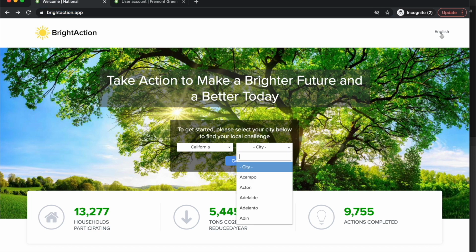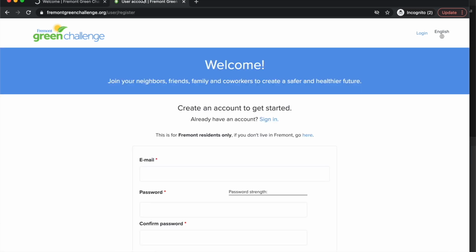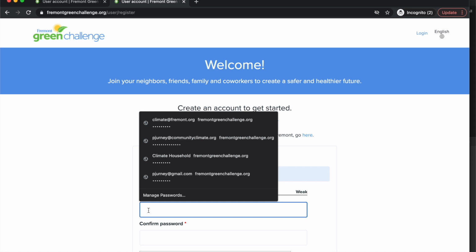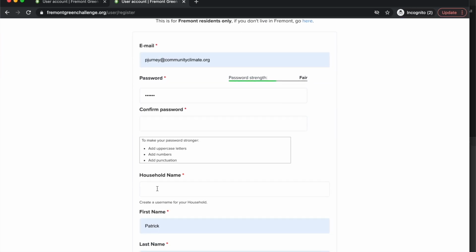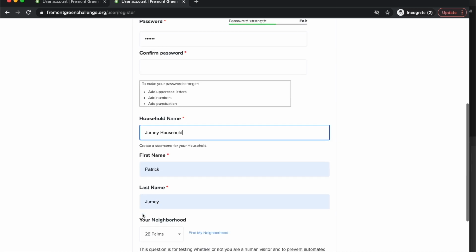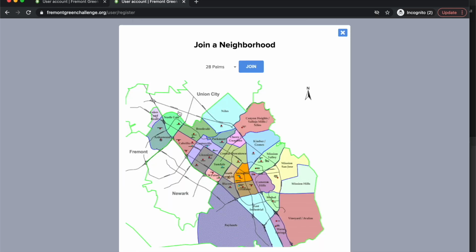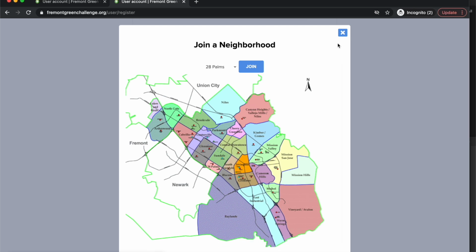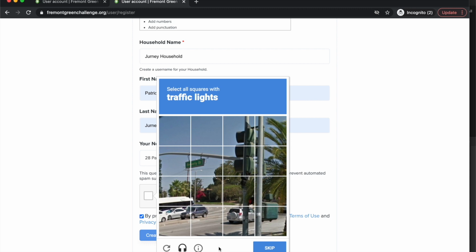You put in your city and your state. For this, we'll pretend we're in Fremont. You click join the challenge and you put in your email. You create a password. This is the way that you sign back in. Then you'll put in your household name. This is your username. So we could say Journey Household. You put your first and your last name in. For some areas, you'll want to select your neighborhood. If you're not sure where you live, there's a helpful map where you can find what part of town you live in. And then you prove you're not a robot and you're ready to go.